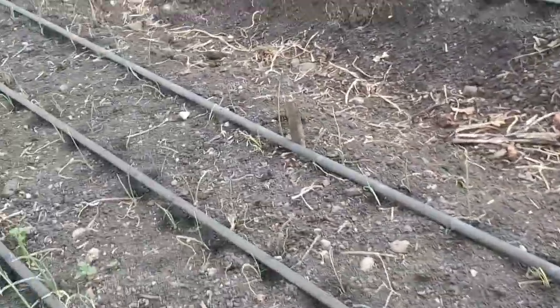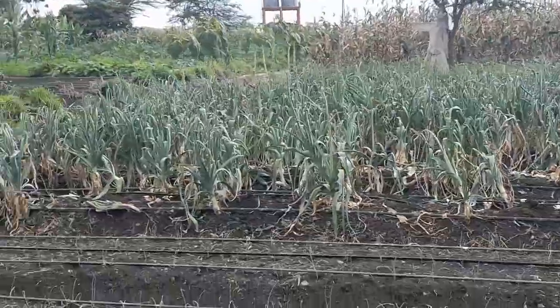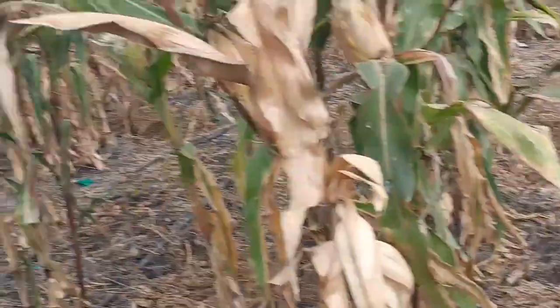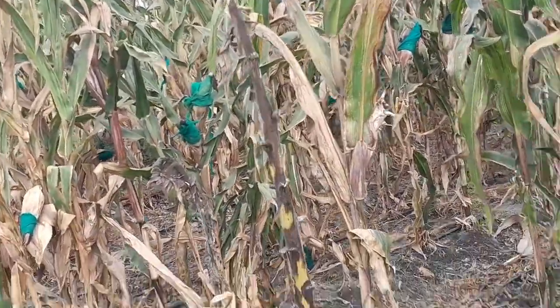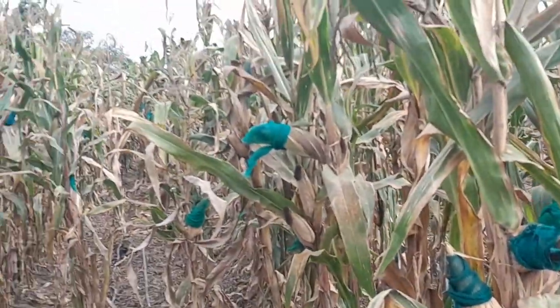How long does this take? 3 to 4 months. It will be ready, then it dries. Oh. These were harvested, and we are about to plant them again. So this is the main. This tactic is used to prevent the birds from feeding on the maize.